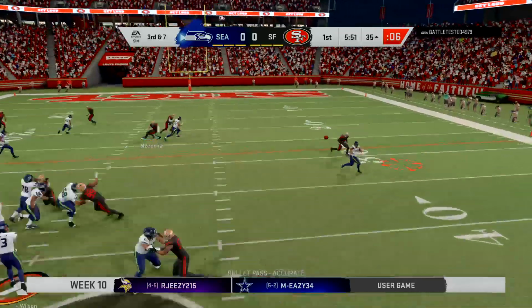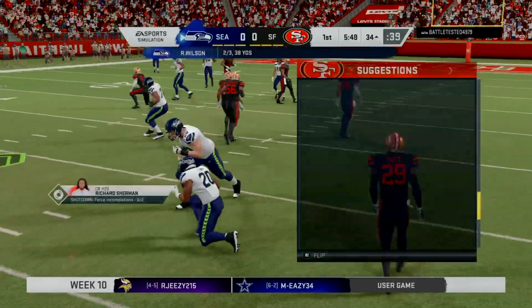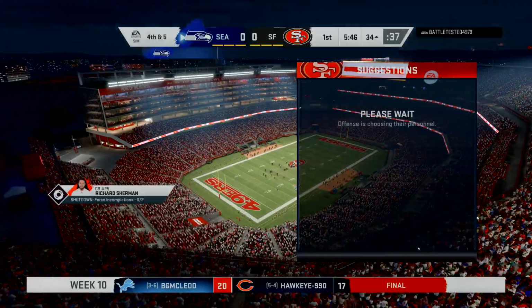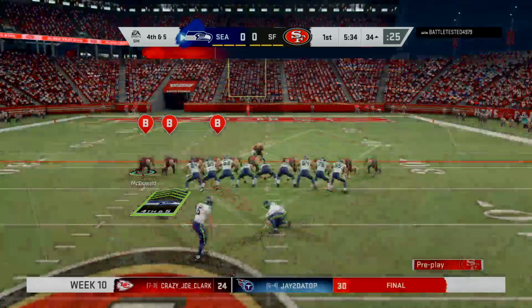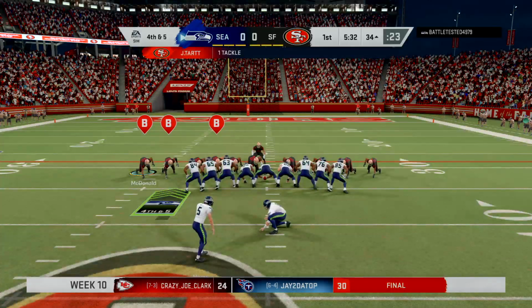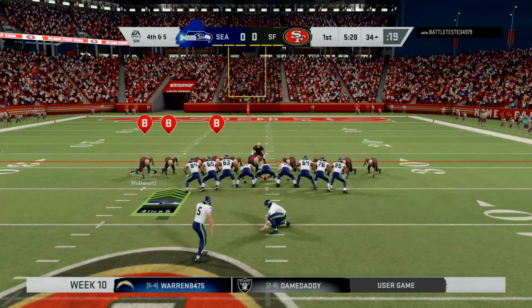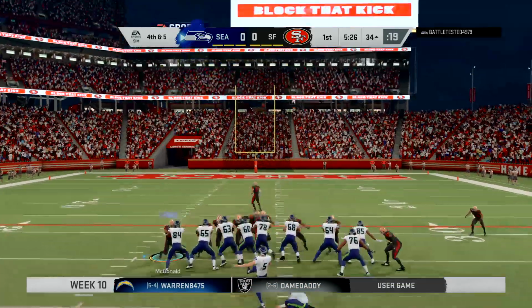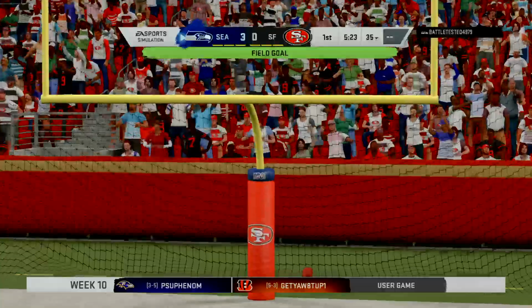On 3rd down, Wilson. He gets it to his running back, Rashad Penny. And he'll be brought down at the 34, well short of the 1st down marker. They've got good playmakers on the offensive side of the ball. I don't know what happened last week to really hurt their performance and hold down their production, but I would dare say that this week in practice, there's a lot of talk about how they're going to increase their proficiency.